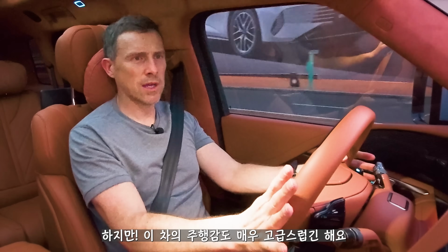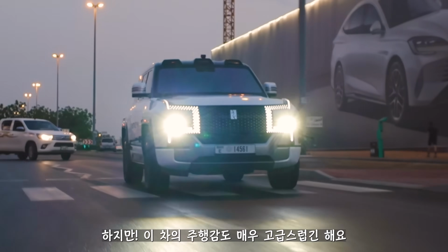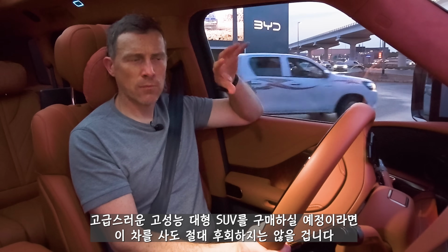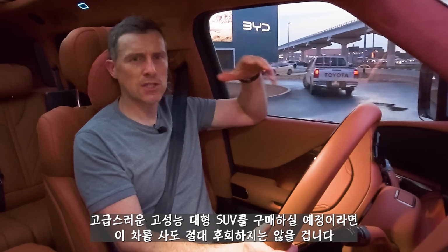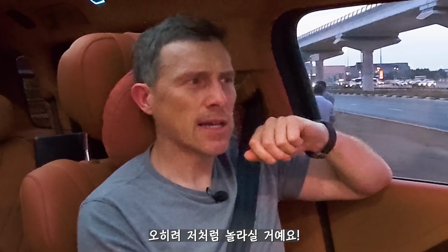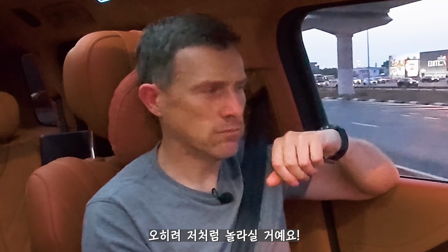But there is something about the way this car drives which exudes a feeling of luxury. If you're in the market for a big, luxurious SUV with some performance, I don't think you're going to be disappointed by this. And just like it has done to me, it could well surprise you.